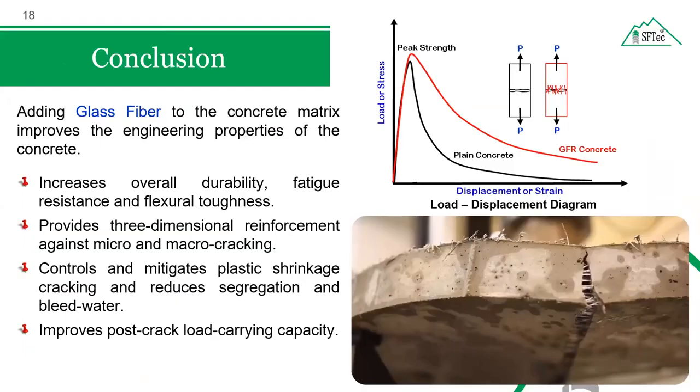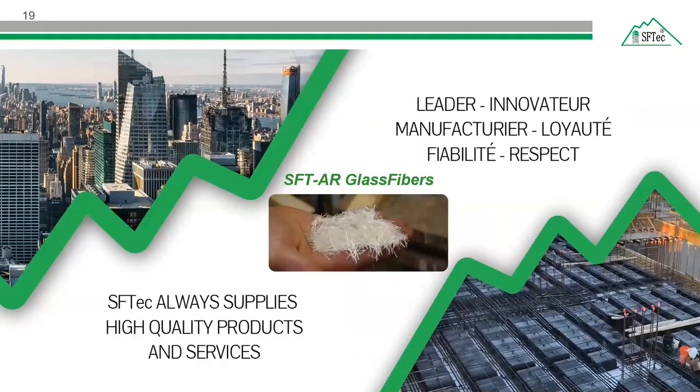So in general, we can summarize that alkali-resistant glass fiber reinforcement has a significant effect on the concrete durability, fatigue resistance, and flexure toughness. Also, it resists and minimizes concrete cracks, as well as improves the post-crack load carrying capacity of the reinforced concrete structure. For all of these reasons, our company Ceftec recommends this kind of fiber reinforcement to improve our clients' concrete quality in their projects.